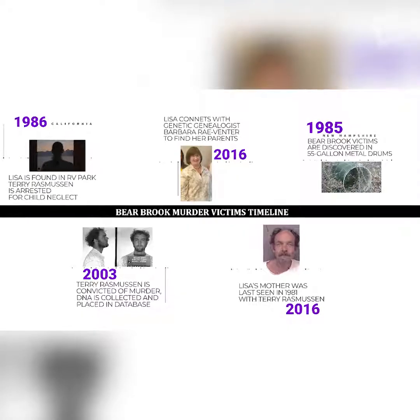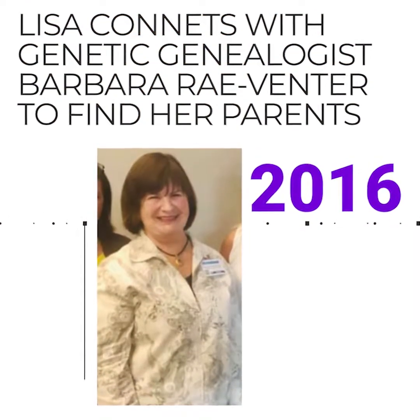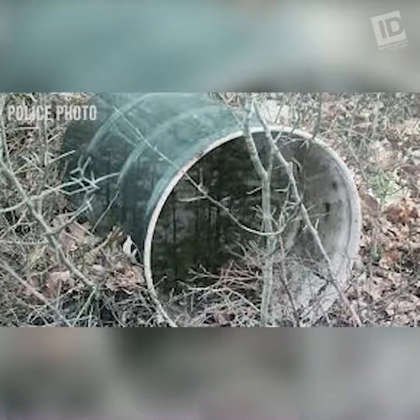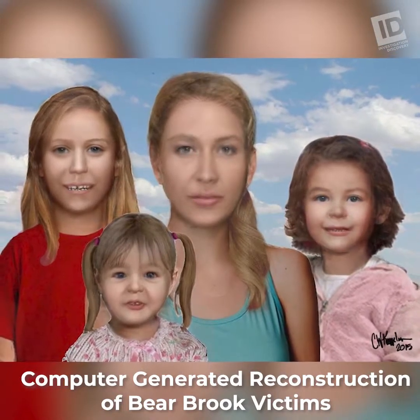Fortunately, yes. So meanwhile, what's going on with Lisa? So as many people who've been adopted do, she wanted to know, who's my mother and where did I come from? Yeah. So she started using this genetic genealogy with Barbara Ray Venter, and she was able to locate her mother. Now, her mother was last seen in New Hampshire. That's where the Bear Brook murders occurred. Yeah, and she was actually known to last be seen with Terry Rasmussen. At that point, they took DNA from Terry Rasmussen, compared it to one of the female victims in the barrel, and found out that he was the father of one of the girls. So he was now tied to the crime.